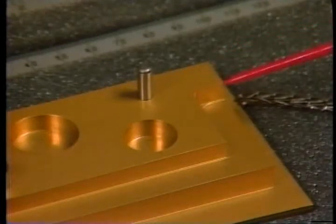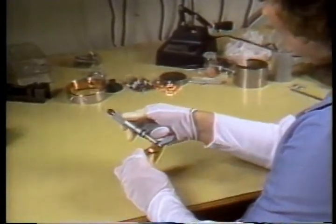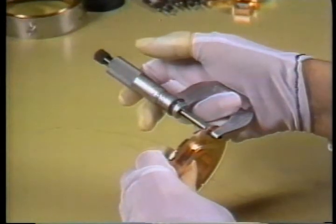In the next lesson, you will learn how to take measurements correctly with another type of device, the standard micrometer. This instrument is more precise than a steel rule and can give readings down to 1/10,000th of an inch.